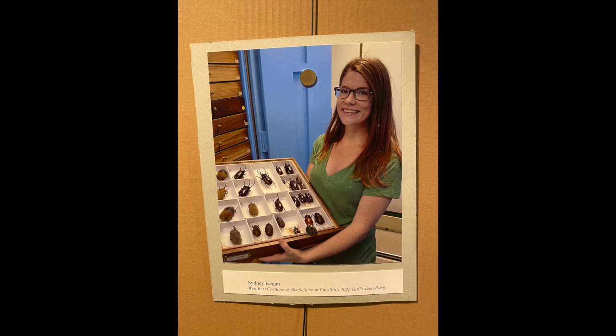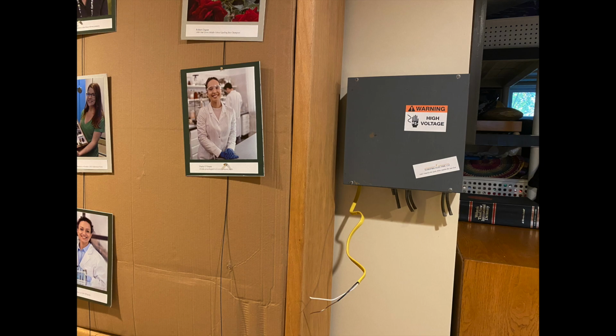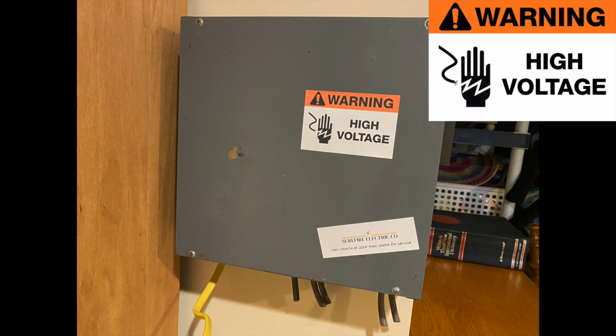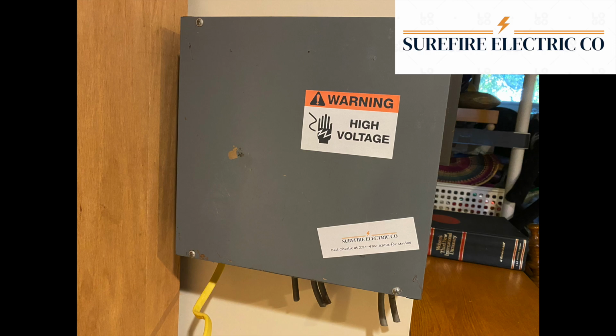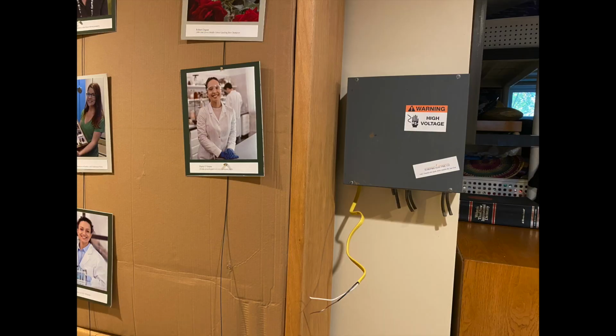And then we also had the wall of portraits, which were all the researchers in the lab. And they all had funny insect-themed little bios, Beetlejuice, drinks grasshoppers, spelling bee champion. And then the last bit of the puzzle was on the right, a gray electrical box, warning, high voltage, Surefire Electric Co. called Charlie, and I had his number, so this was really fun for the party because everyone was calling his cell phone number. And then there was one, this yellow wire had an exposed piece of copper.